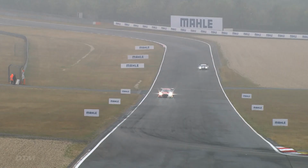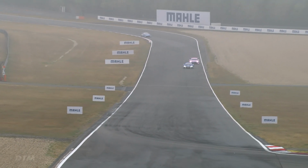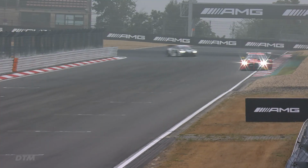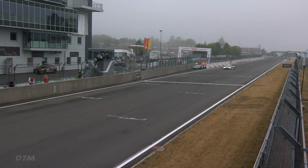There was damage then, as you can see, to the right rear corner of René Rast's car. Nick Cassidy got through, and with a slow exit out of Advan Bogen, he would also come under threat from Marco Wittmann, who'd made good progress after a bad start to the race in the Walkenhorst BMW. So this became the closing battle for third place between Ricardo Feller and, in fourth place, Maximilian Götz. Kelvin van der Linde from 13th on the grid was second, and the race winner was Sheldon van der Linde.